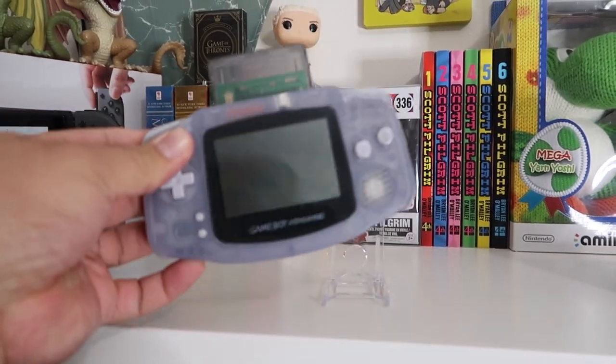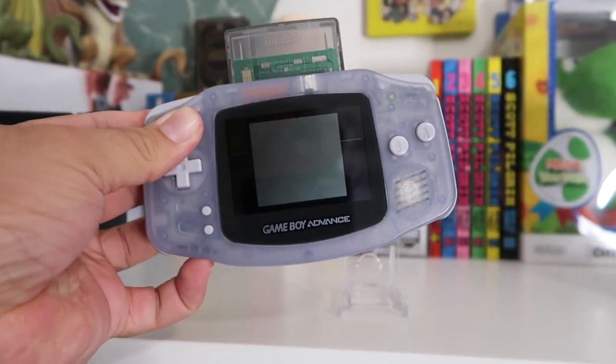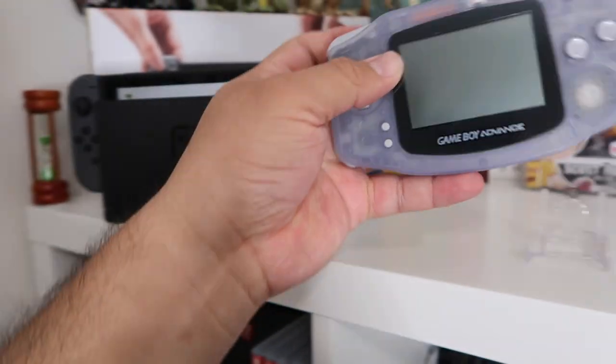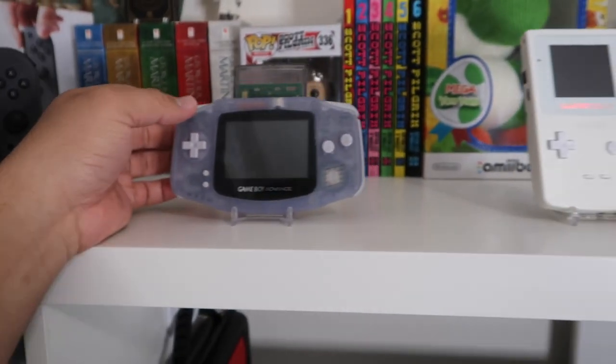Let me see if I can turn it on. There we go. I have the Tony Hawk Pro Skater game right there. I started playing it just because that Tony Hawk, I think, got announced, the new game coming out.